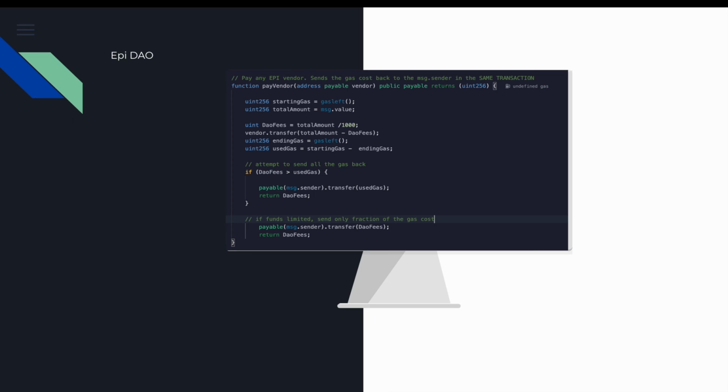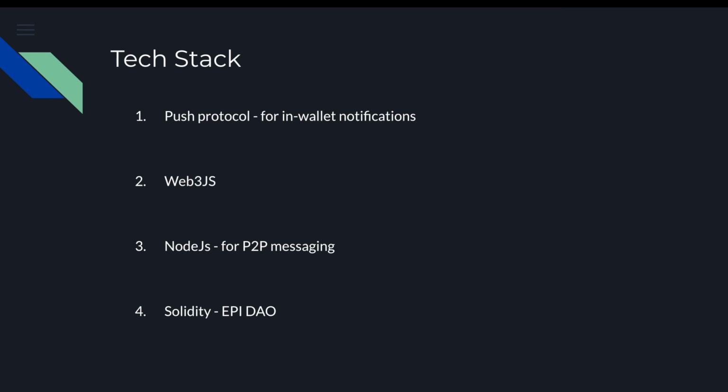Here is a quick snapshot of how the DAO works. When the user makes a payment to a storefront using EPI Pay, we take a small piece out of the profit of the vendor and use that to subsidize the gas for the end user. As a result, storefronts that use EPI Pay can provide an incentive to their users that they don't have to pay any extra gas when they're shopping using EPI wallet. We have used push protocol for in-wallet notifications, Web3.js for building our UI, Node.js to manage the P2P messaging, and our Solidity contract is deployed using Remix to enable the EPI DAO.